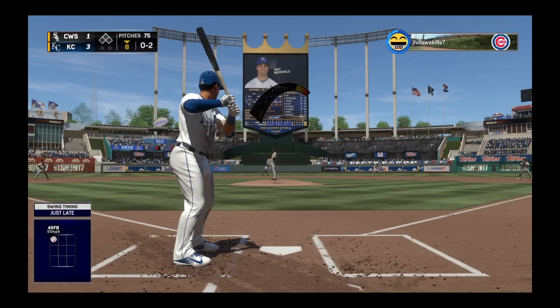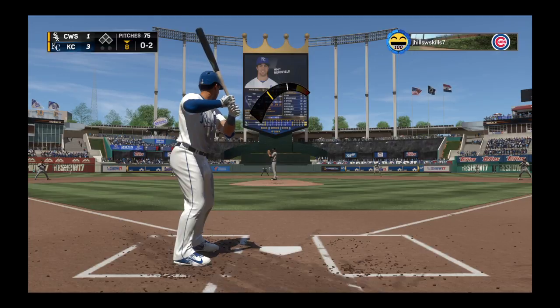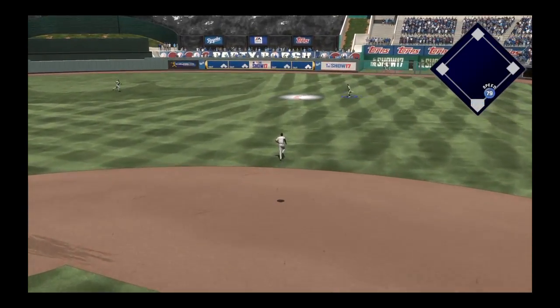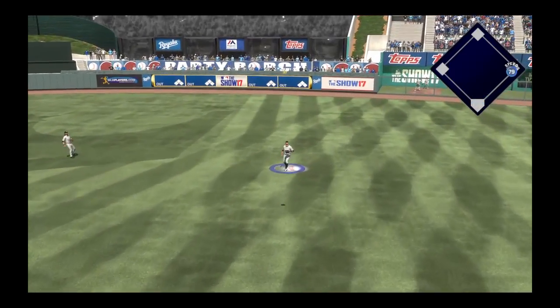0-2. Tell you what, Matt, he looks locked in to me. You know, I played with a guy named Larry Milburn. He said he looks hitterish. You see that swing right there? I know he missed it, but he was on it. Lofted in the air out toward right center. Garcia has a read on it. 1 out.